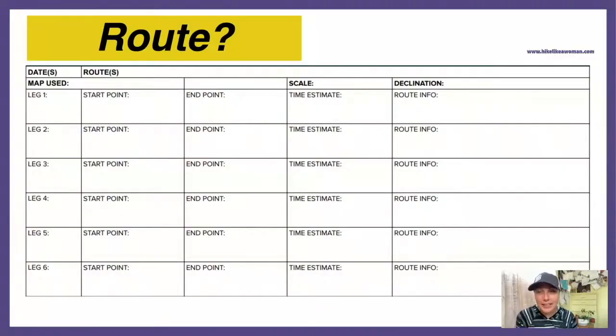And then finally, this is a little bit more detailed, but it's just a little thing I threw into the PDF. It's my route card. You can use this route card if you're going on multiple day trips, whatever. So I like to use this. I write the date of the trip, the route that we're taking, what map I used, the scale of the map, and then I like to know elevation change.